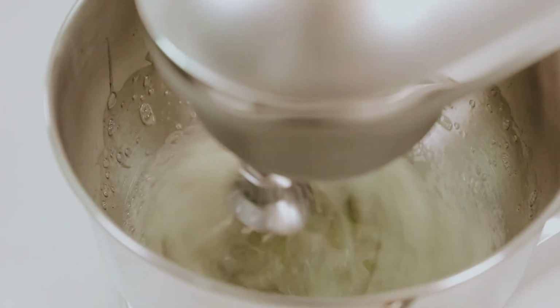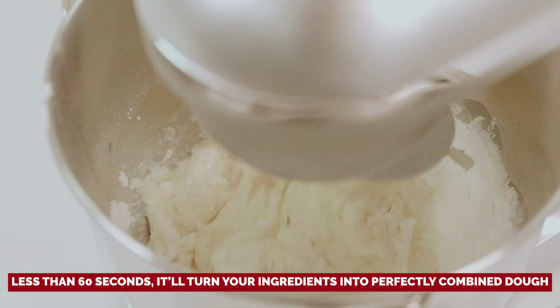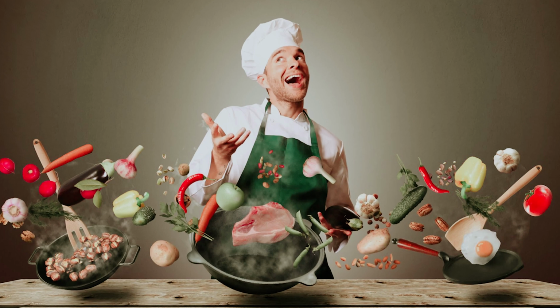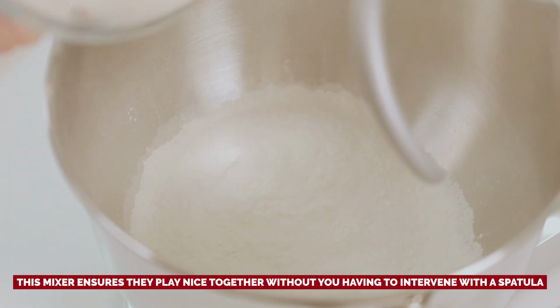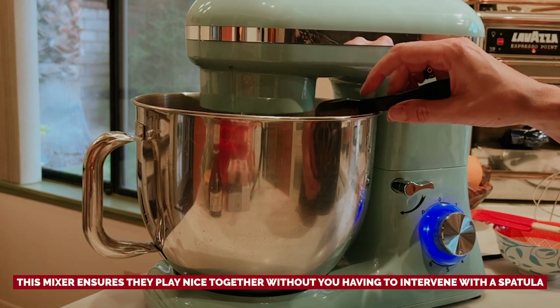You'll fall in love with how this mixer transforms your cookie-making game. In less than 60 seconds, it'll turn your ingredients into perfectly combined dough, while you're free to tackle other kitchen adventures or simply admire your culinary prowess. No more playing referee between wet and dry ingredients. This mixer ensures they play nice together without you having to intervene with a spatula.